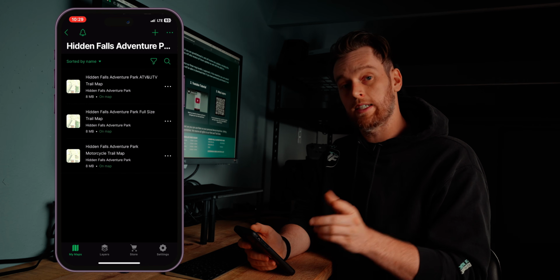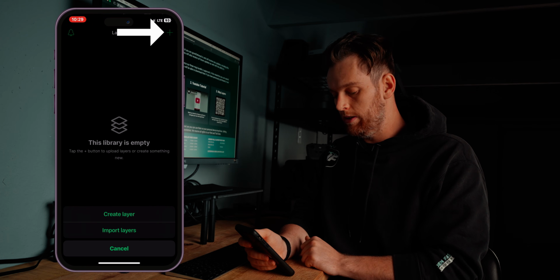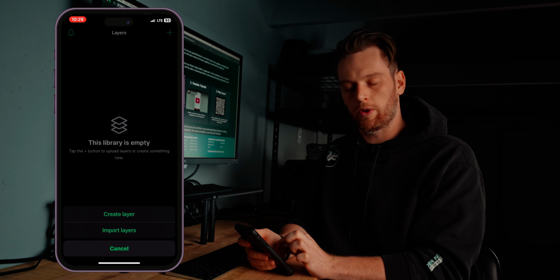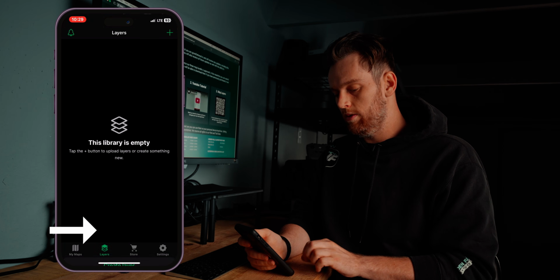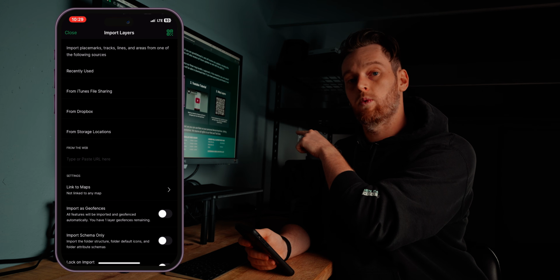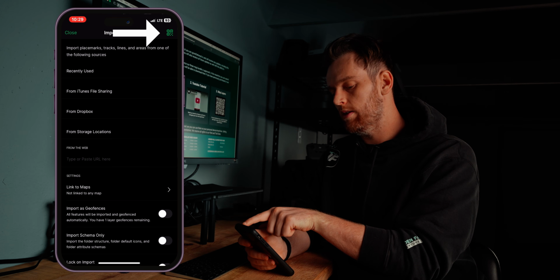So to continue, we're going to go down to layers, and we're going to hit the plus up here. In Android, there's a circle on the bottom right. We're going to hit import, and the third box over here on our web page is where you'll scan that. So there's a QR code in the top right.